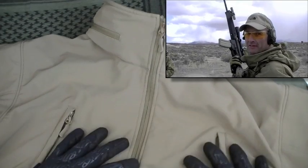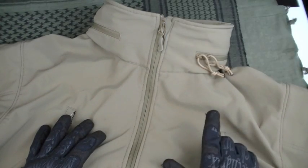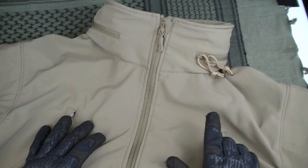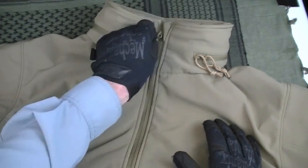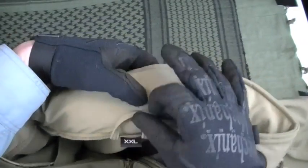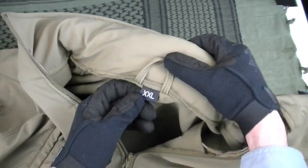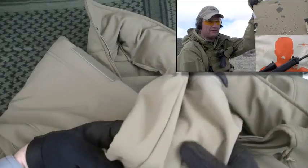Sizing is a little bit weird. You probably will have to order a size up with the Condor Softshell. If you wear a large, go double XL because they are sized small. Me, I wear a large these days, a large tall to be exact. I have to go double XL so the sleeve is long enough for me. I wear longs, and the sleeves here are actually long enough for me. I'm surprised.